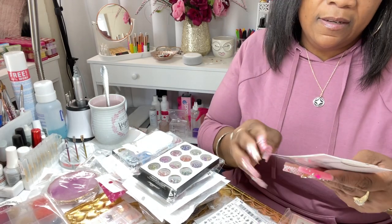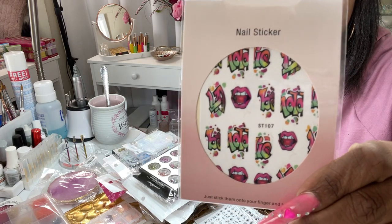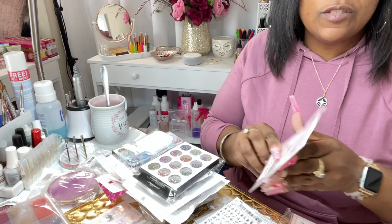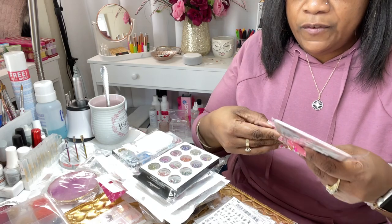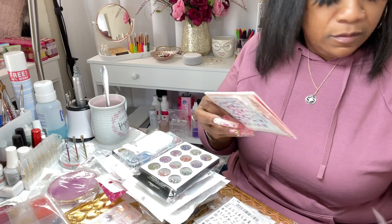Now these, I thought were really, really cute. I thought these were really cute. I'm not gonna open that because it's just one page in that one. So we're gonna keep it moving. This one feels a bit thick. So let's open this one.